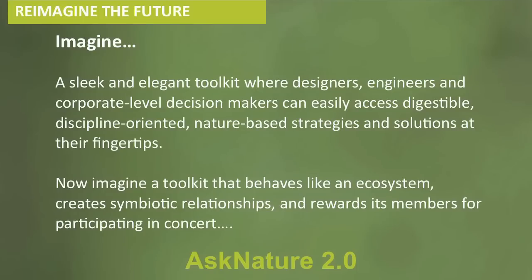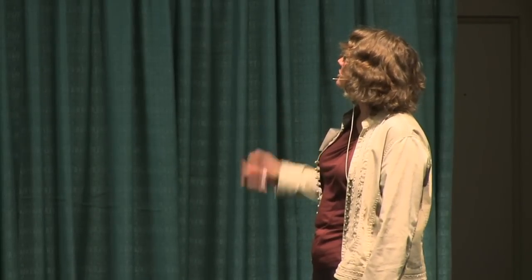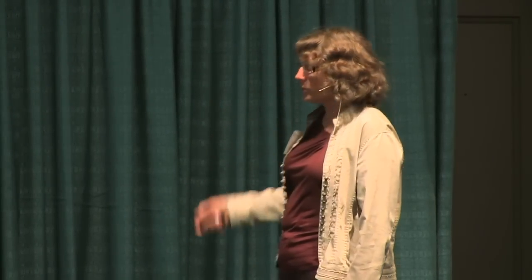So this is just a peek at what's coming up next. With Ask Nature, 2013 is going to be a whole new design. Sleek and elegant toolkit with easily digestible, that's one of our problems, digestible, discipline-oriented, nature-based strategies. It'll behave like an ecosystem, it'll create those symbiotic cooperative relationships, and it will reward its members for working together.